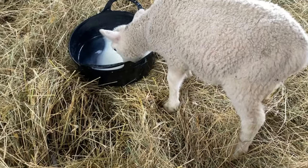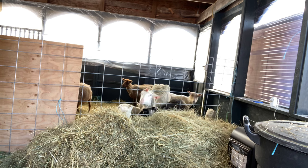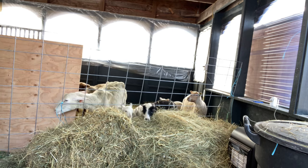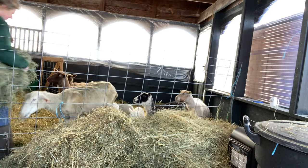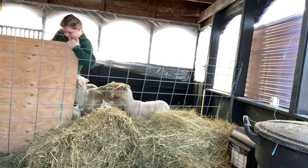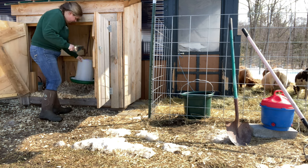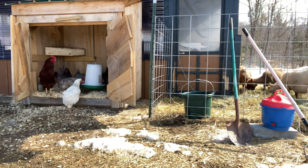It's time to clean the barn. First thing I need to do is get all of the ewes and the lambs out. And I'm showing you this makeshift divider I made with a cattle panel and a plywood board. I also needed to feed the chickens. I thought you might like to see them.